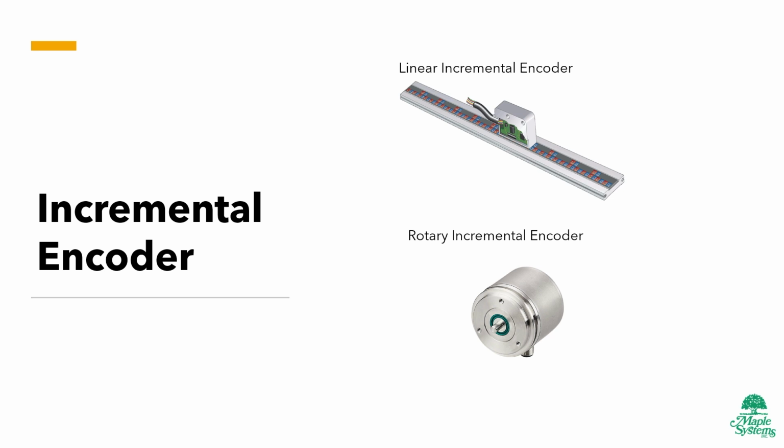One way to think about the difference is that incremental encoders measure the relative movement against some point of reference, whereas absolute encoders measure the position directly using a unique signal code that directly reflects the position.